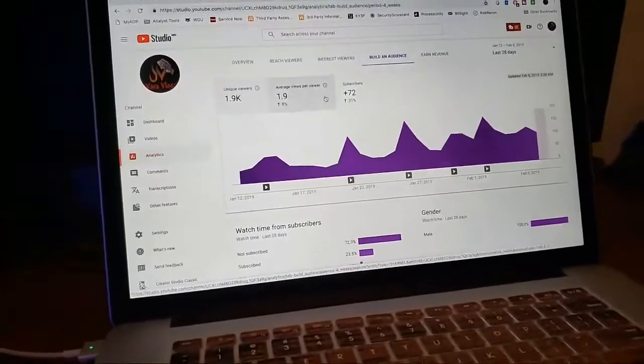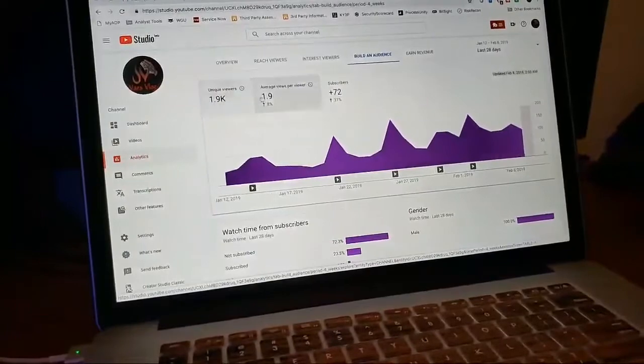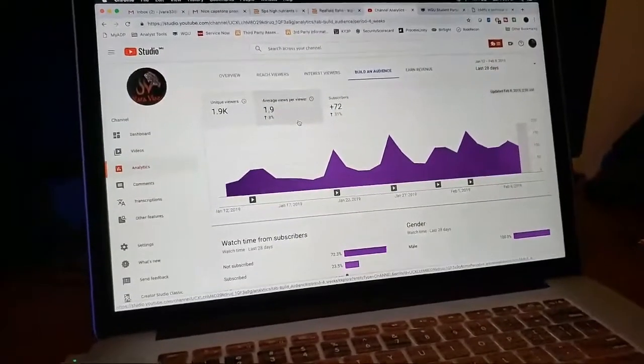Average views per viewer, 1.9. I wonder how they calculate some of this stuff. I wonder how it works. I mean, obviously, it should be per viewer, they're clicking on your videos.